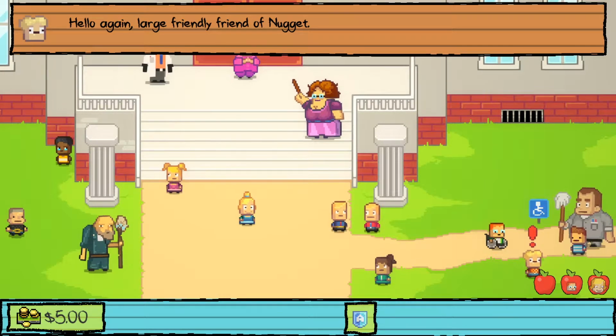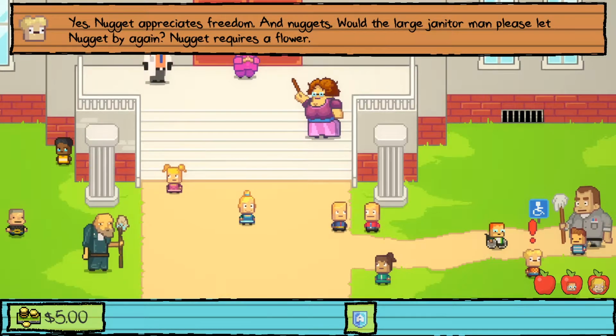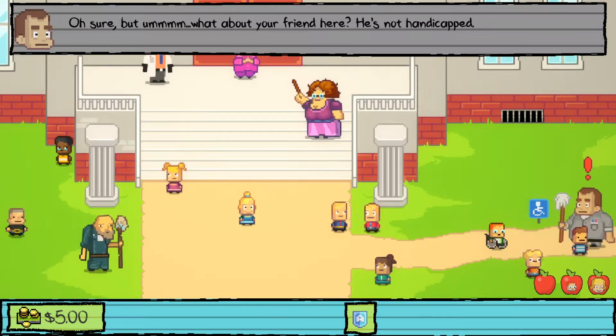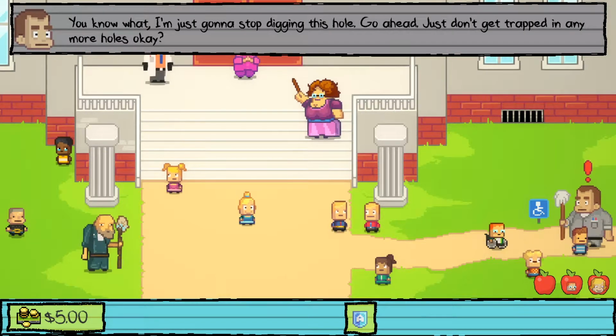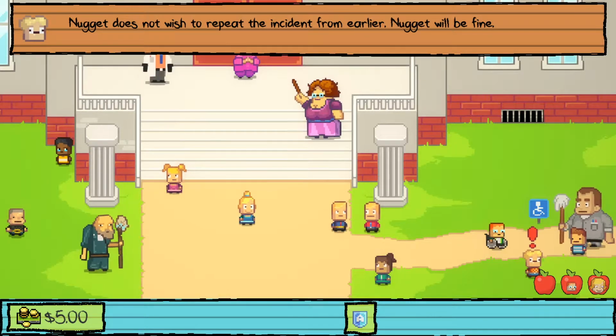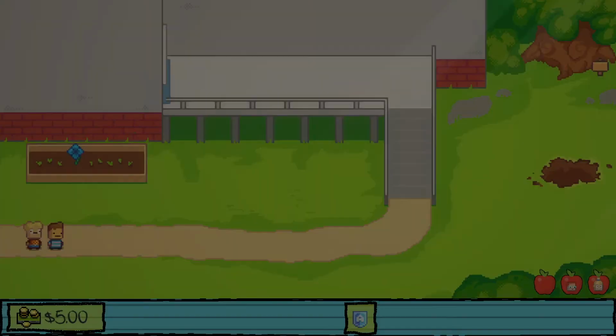Hello again, large friend of Nugget. Oh, hey buddy, you're glad you're not stuck behind the grate anymore, huh? Yes, and Nugget appreciates freedom. And Nuggets. Would the large janitor please let Nugget buy again? And Nugget requires a flower. Oh sure, but what about your friend? He's not handicapped. Neither is Nugget. You know, I'm going to stop digging this hole. Go ahead and just don't get trapped in any more holes, okay? Nugget does not wish we repeated the incident from earlier. Nugget will be fine. Oh my god, this is so good.